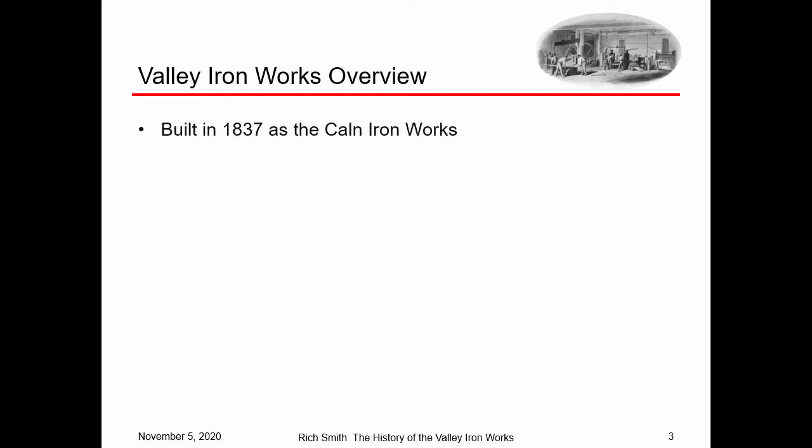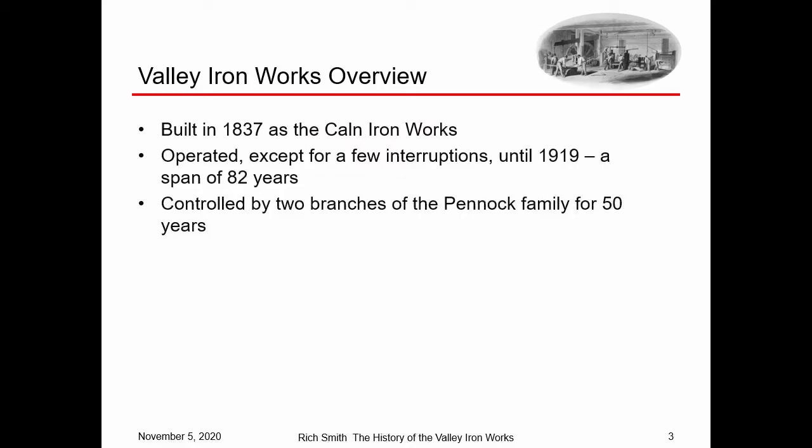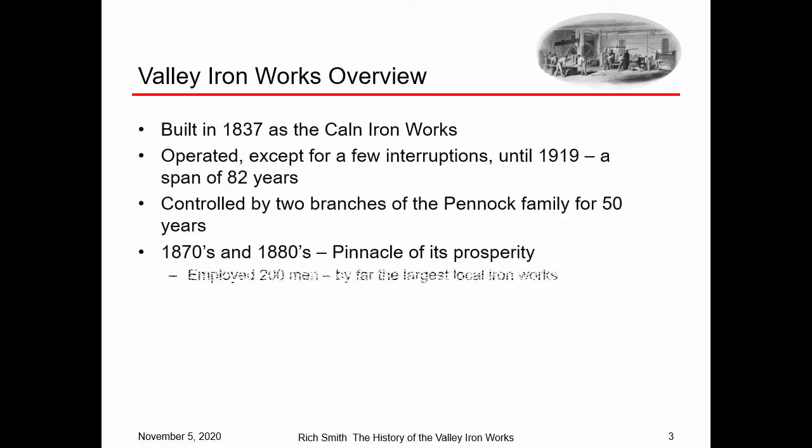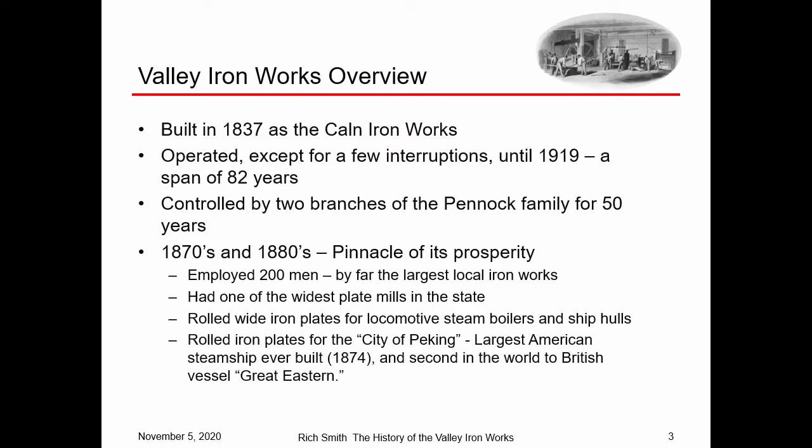The Valley Iron Works was built in 1837, and it was known as the Callan Iron Works at that time because it was in Callan Township. It operated, except for a few interruptions, until 1919, or a span of 82 years. For 50 years, it was controlled by 2 branches of the Pennock family. It reached its pinnacle of prosperity in the 1870s and 1880s when it employed 200 men, which was by far the largest local ironworks. It had one of the widest plate mills in the state.